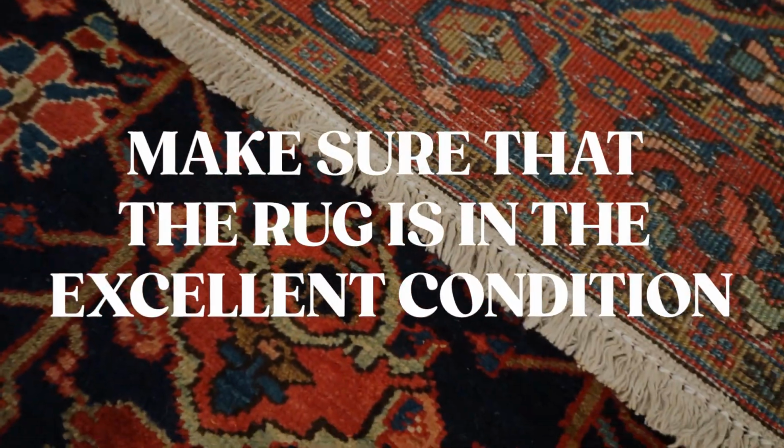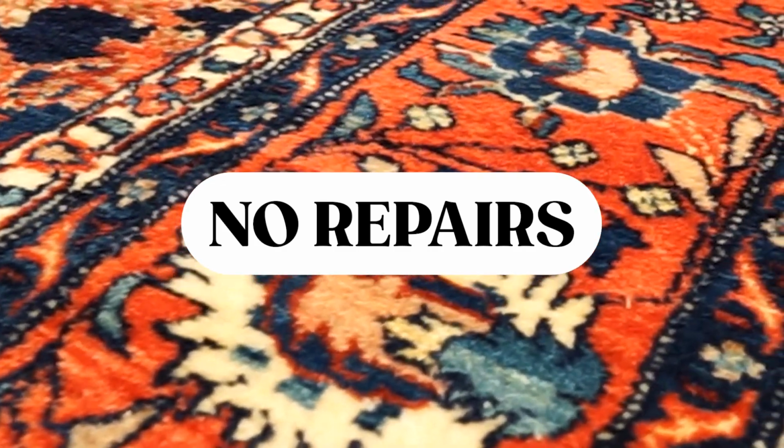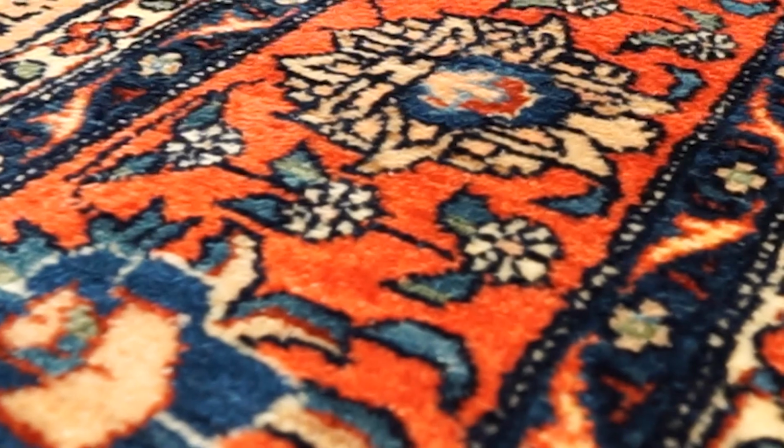Alright, so let's say that you found a reputable rug dealer that you can trust and that you're sure that the Persian rugs that you're looking at are truly authentic. So the next step is to make sure that the rug you're buying is in excellent condition. So for a rug to be in an excellent condition, you have to look at a few different factors. One of them is that the rug shouldn't have any repairs. If it does have any repairs, they should be very minor and not noticeable.